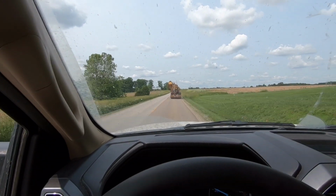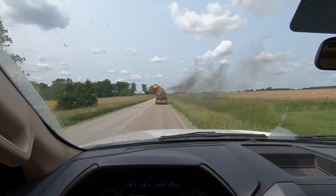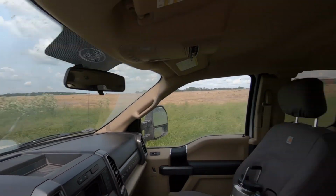Well, we got it loaded up and we're on our way home now. Yeah, it smokes just a bit. But that truck, we got a bunch of different names for it. Old Yeller, Old Yellow, Bumblebee. Yeah, just about anything you can think of.